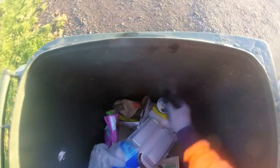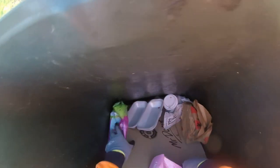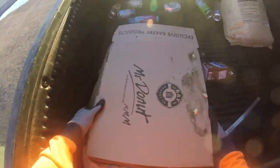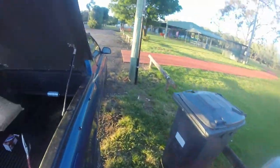Sure, a lot of stuff thrown away there. Nothing recyclable. Oh, a couple of donuts. Don't know how long they've been in here. Me not living in this town, I don't know. There's nothing in that. Not many for the morning. That's only one part, so let's get on and get the rest.